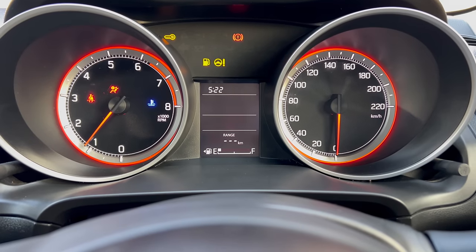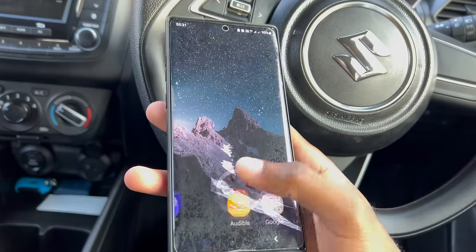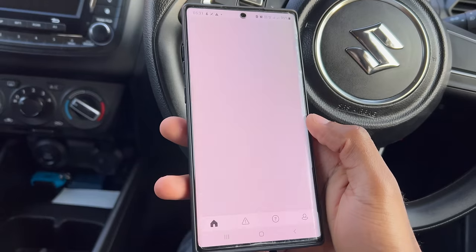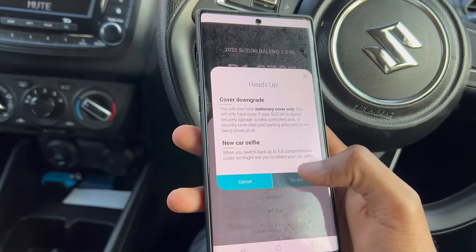The Swift was empty, so the first thing we had to do was to fill up the tank, but before we get to that, there's one important thing I must do to save some money for December, because me, I like saving money. Even for our accommodation in Cape Town, we got a 15% discount. And what you're looking at right now is me putting the car on stationary cover, because no one is gonna be driving it while we're in Cape Town.